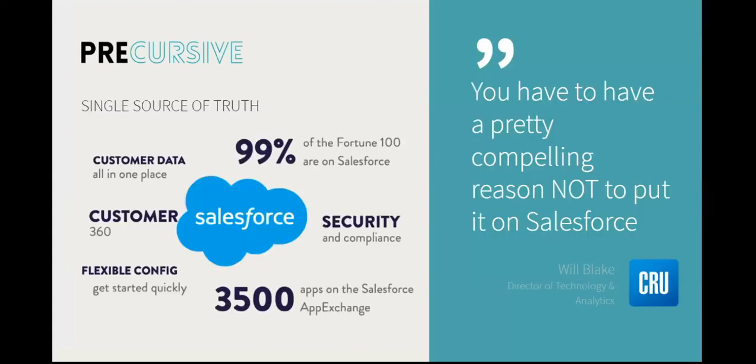So everything we're talking about is underpinned by the Salesforce platform. This concept of a single source of truth, so we all know that we're looking at the same customer information, is fundamental to ensuring that everyone in your company has the same view of the customer. This itself will transform the way that your team engage with your customers and talk about your customers internally. So Will Blake, one of our customers at CRU, said it best: you have to have a pretty compelling reason not to put it on Salesforce.